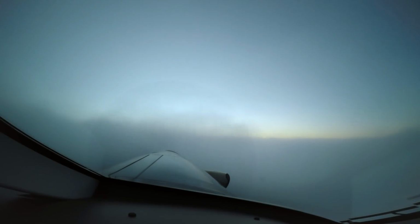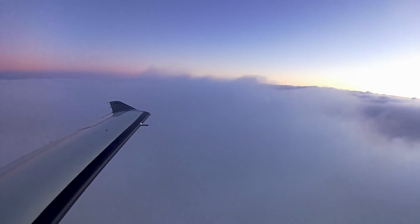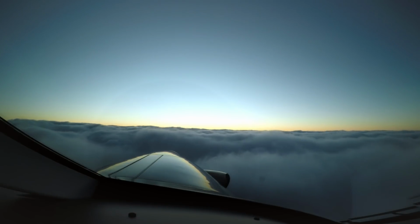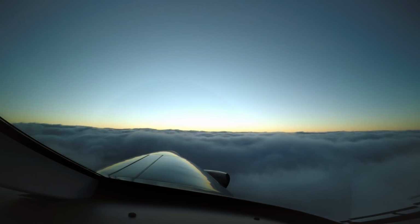Alright, go ahead and turn the prop down. We've already got the inertial separator and probes and windshields on here. Temps negative 15, see if we'll pick up any ice. Looks like just a little light ice, not even enough for the boots to do anything with. And it's nice and beautiful and clear above.